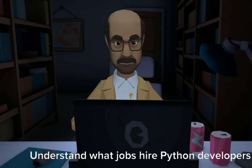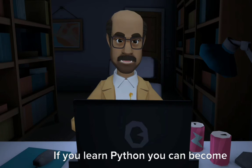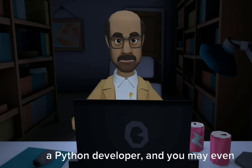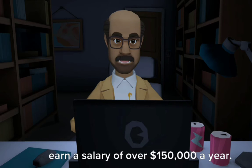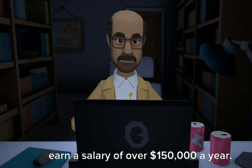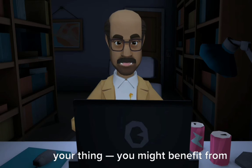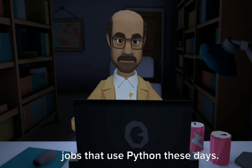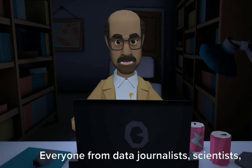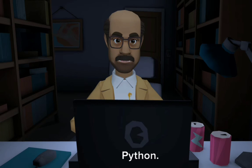5. Understand what jobs hire Python developers. If you learn Python, you can become a Python developer, and you may even get hired at Facebook, where you can earn a salary of over $150,000 a year. But if becoming a developer isn't your thing, you might benefit from knowing that there are many other jobs that use Python these days. Everyone from data journalists, scientists, doctors and product managers are using Python.